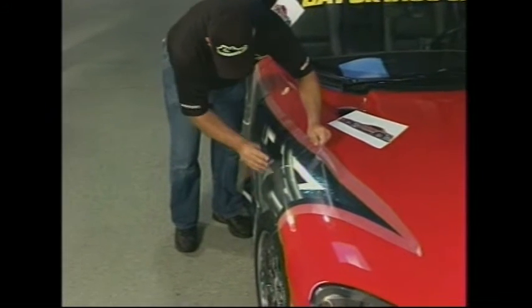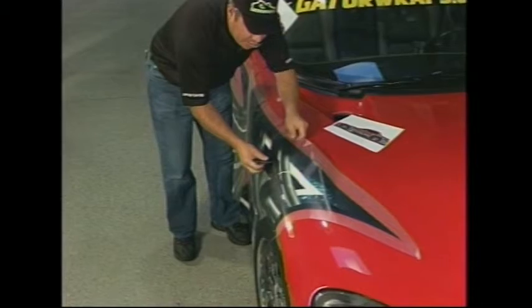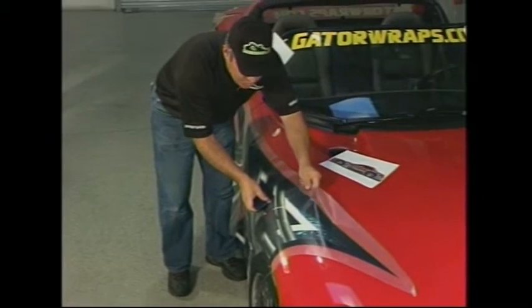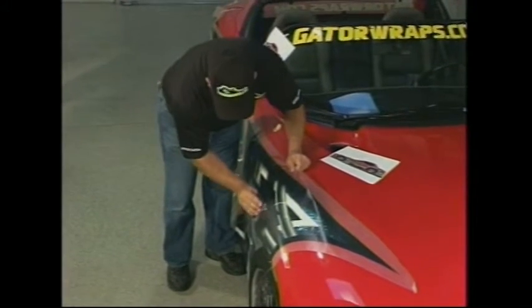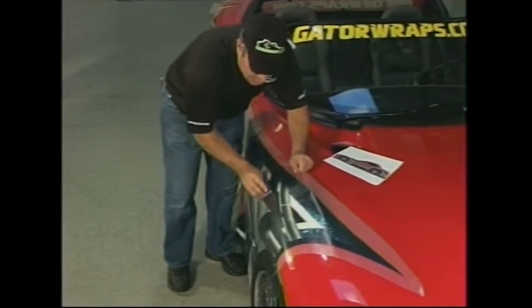You can actually squeegee this as hard as you want. You can stretch it. You don't have to worry about hurting anything underneath it. You don't have to worry about stretching your vinyl too much. You can get all the air bubbles out. And also, you can make sure that you don't scratch it. There's no scratches when you get done.